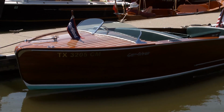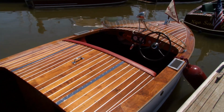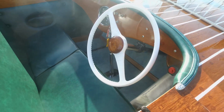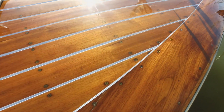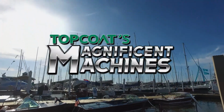TopCoat's magnificent machines will return to Keels and Wheels in a moment. We'll take a look at a pair of boats that are survivors. One comes from a major manufacturer started by the first man to go over 100 miles an hour on the water. The other is a design from a smaller boutique builder. His boats were highly coveted in the upper Midwest. Stay tuned.